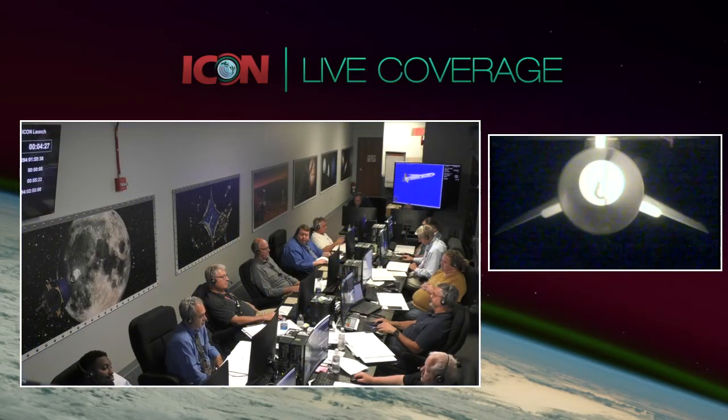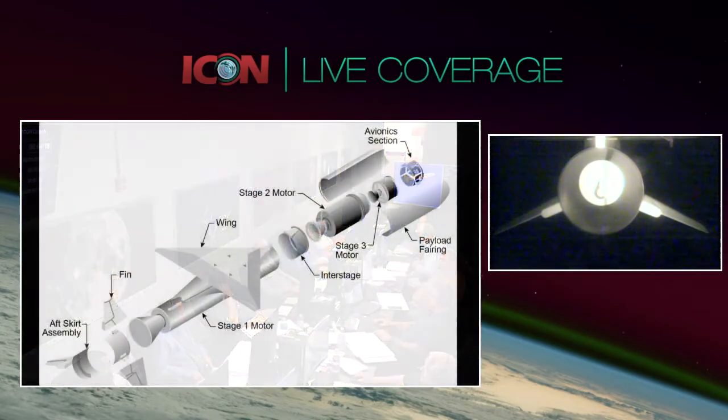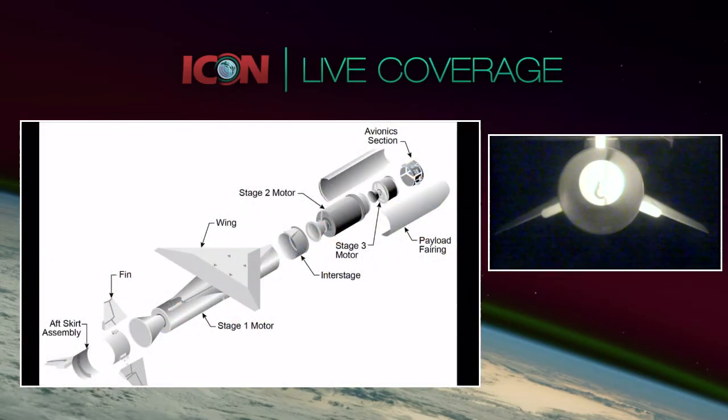Malcolm, I wanted to see if you could speak to the rocket a little bit. Because it's nighttime, you don't get a great chance to see this rocket and all that's involved, but we have this expanded view of the Pegasus. We want to show you this on your left-hand side. Can you tell us about some of the elements of this rocket?